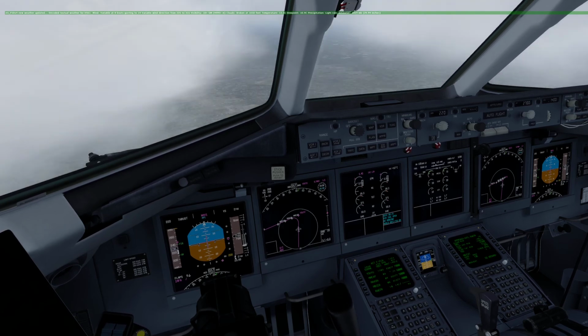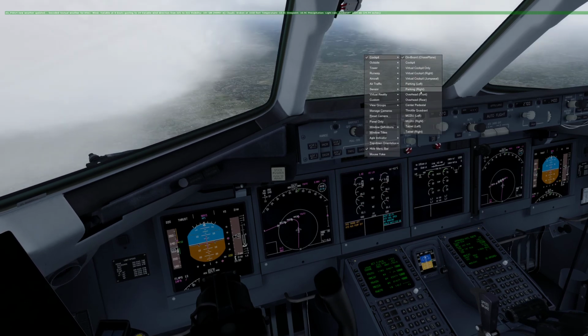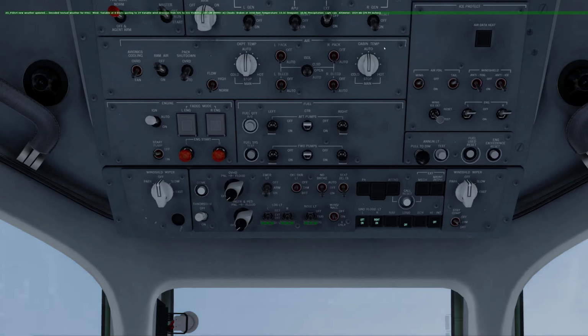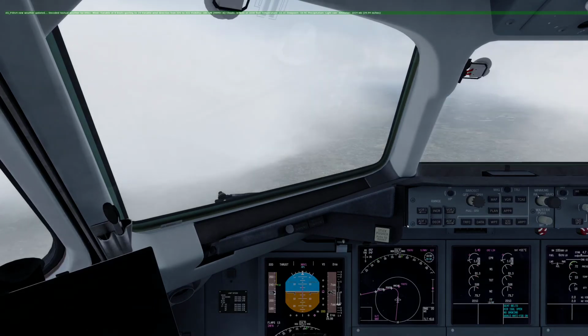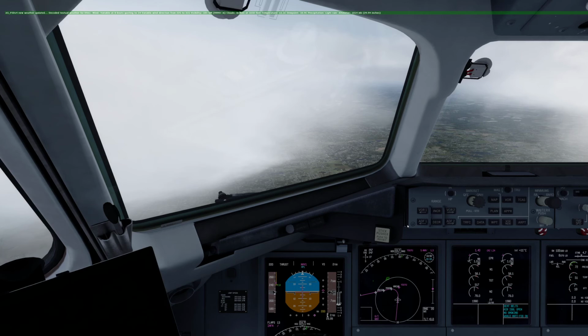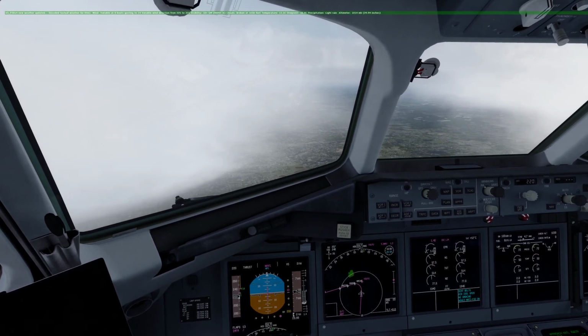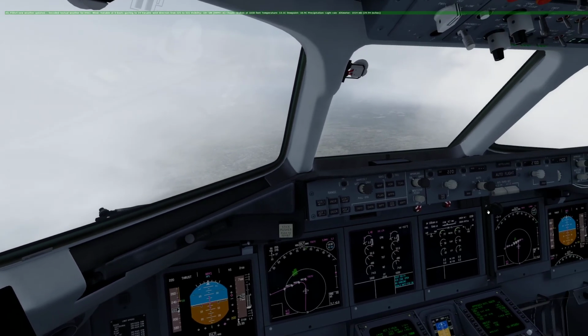Delta 2114, taxi via the Black 7, hold short runway 27 left. Black 7, short 27 left, Delta 914. Delta 2582, monitor tower 123.85. Cathay 3283 heavy, monitor tower 123.85. 123.85, Delta 586. Cross 27 left at Romeo, 7 and hold short 27 right at Sierra, Delta 586.